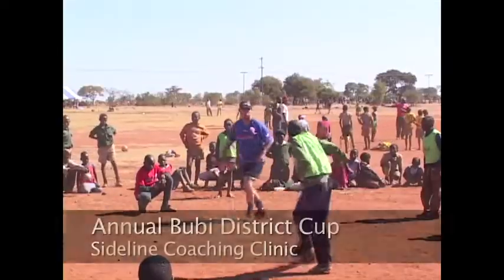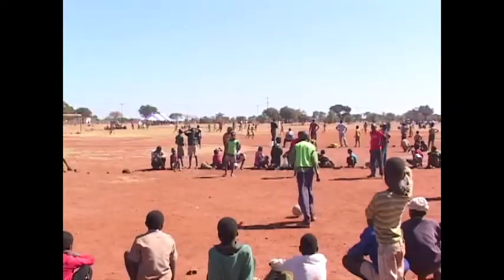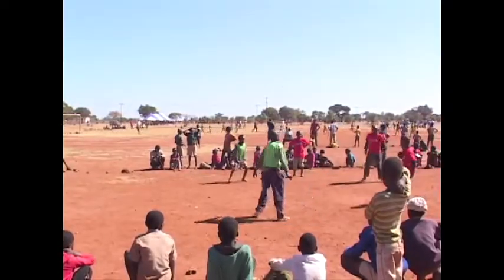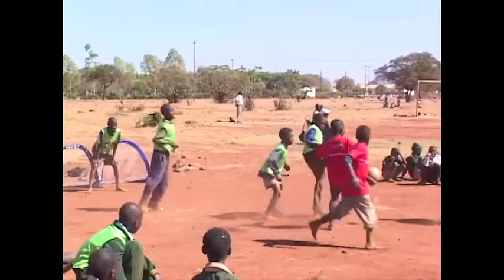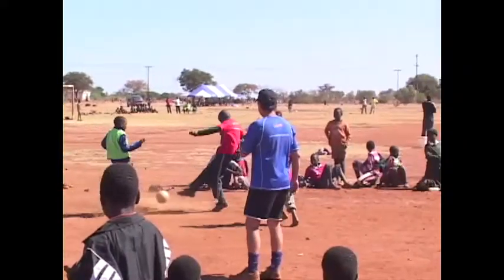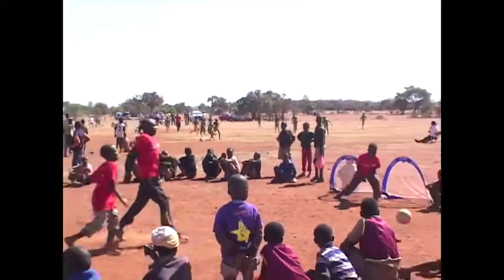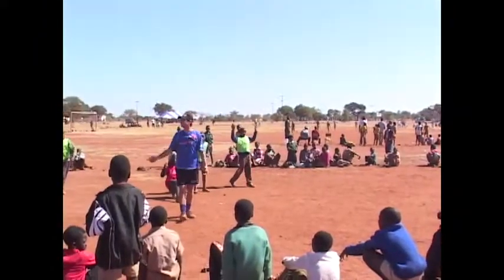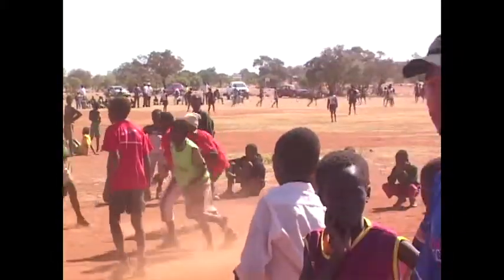Two touch. One touch. Two touch. One touch. Two touch. Play, play, play. One. Good. Great. Keep it down. One. Two. Good. One. Three. I'm blowing my whistle when the ball goes too high. And they're learning how to pass, keep their shape, and actually see if we can get some proper soccer.